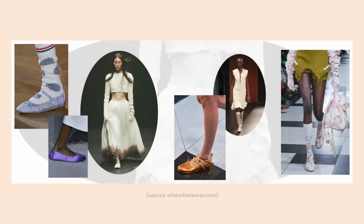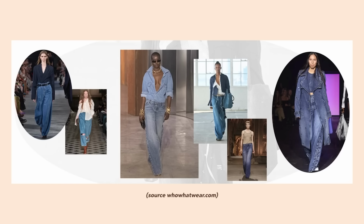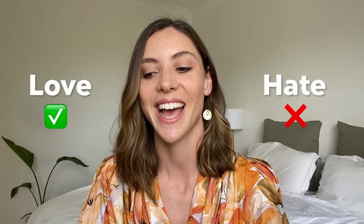And I personally love to find all my fashion trends secondhand if I can. I think it's a really fun way to shop for fashion trends. So I'm going to be talking about how you can wear these fashion trends this year in your day-to-day life. I'm going to be sharing pictures from the runway, which are a bit more extreme, but we'll get some ideas of how to actually wear them on a day-to-day basis. And then I'm also going to be saying whether I love or hate this fashion trend. Hate is a bit of a strong word, but that's what we're going with today. So without further ado, let's get started with today's video.